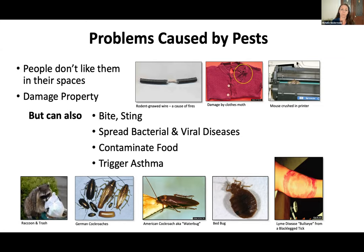So Dion and I are both in Philadelphia. Even though we work for Penn State, we are housed in the County Extension Office here in Philadelphia. And cockroaches and mice are triggers of asthma, and that is a major issue for school-age children in the city, and in lots of cities, not just Philadelphia.